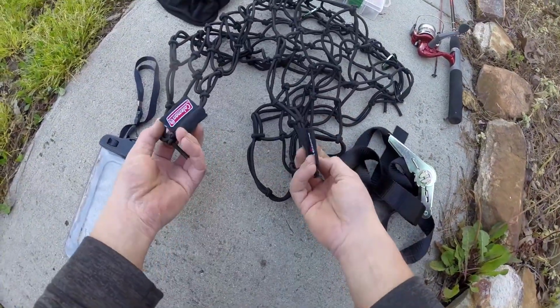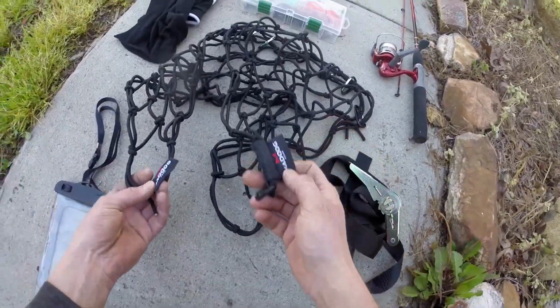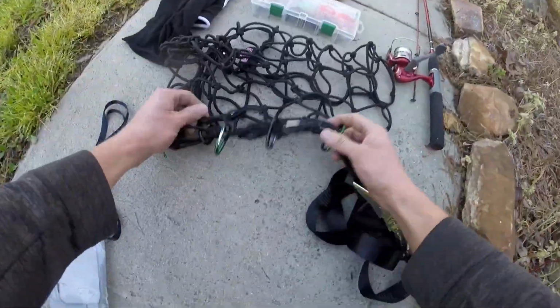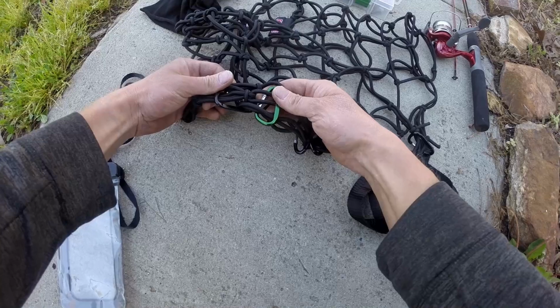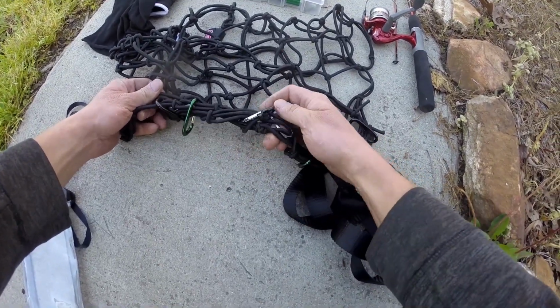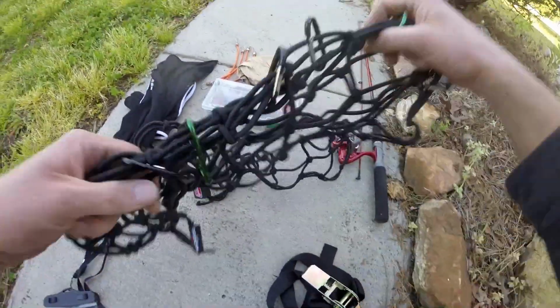Now I got two of these Coleman Mad Dog, I guess, motorcycle gear straps. And then I got them connected using these little Walmart clips, they're like 2 for $1, something like that. Alright, so let's see what I got up in here.